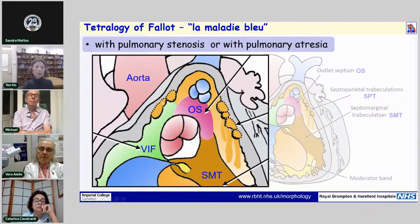So in closer up then, we can see this squeezing of the outflow tract caused by the deviation of the outlet septum. We see it inserting into the anterior limb of the septomarginal trabeculation. If you take that stenosis to a more severe degree, you can end up with pulmonary atresia, but with Fallot's tetralogy, outflow morphology.